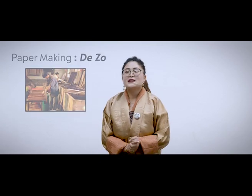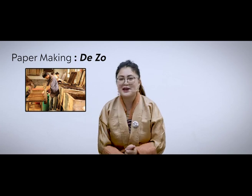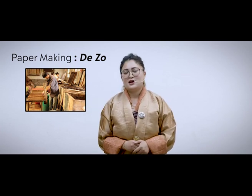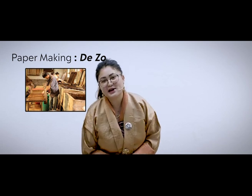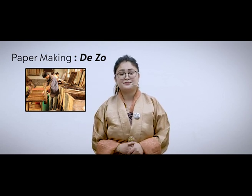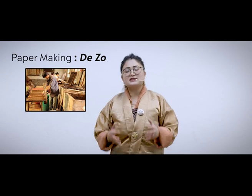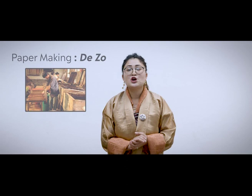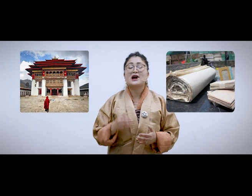With this note, my next topic is the art of paper making. The art of paper making was practiced a long time back in our country. The art of paper making is still there today. The art of paper making is also known as desho. The desho papers were used in the monasteries only to write text.